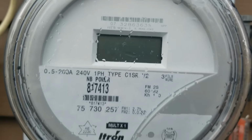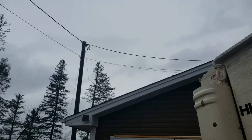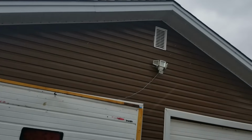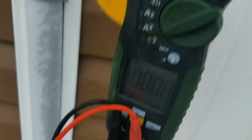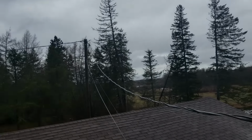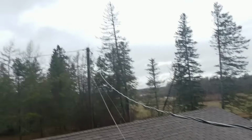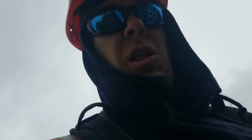Alright, so we're at the house. Blank screen there. We already popped the meter off. We got 0 volts on both phases. So we went up the service pole. We've got 240 up there. Last place we're going to check, the mast. Alright. So we got 0 volts at the mast. We had 240 at the pole. So somewhere between here and there, we lost voltage.